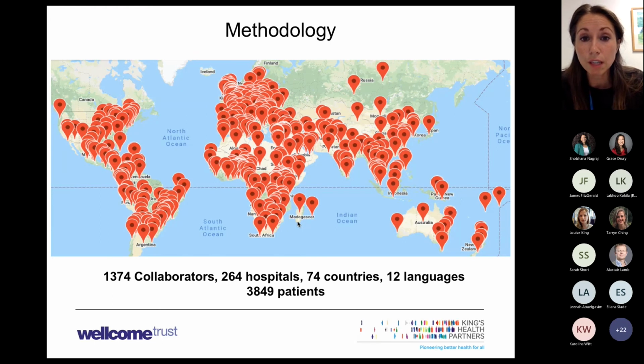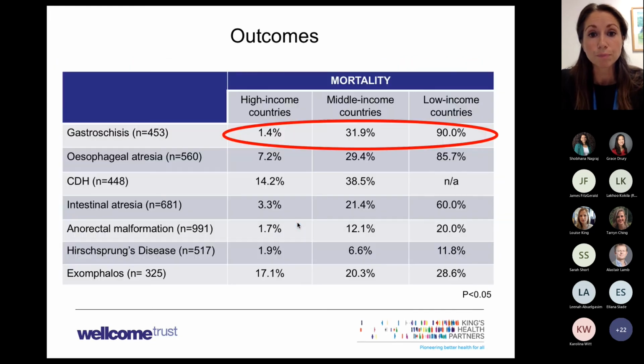So altogether, over 1,300 children's surgical care providers contributed to data collection in 264 hospitals, 74 countries, incorporating 12 languages. And data was collected on just under 4,000 patients. So what were the outcomes?